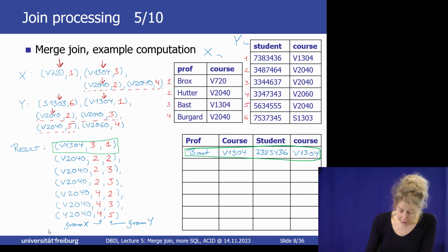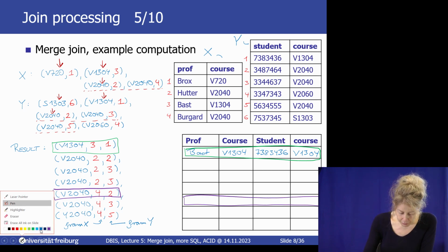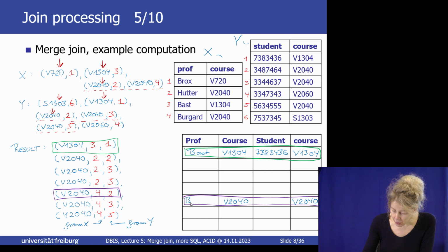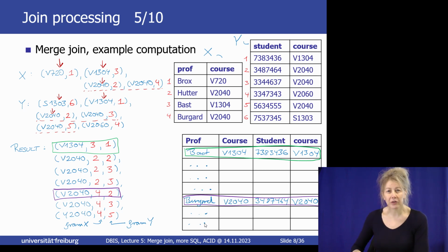Let's maybe take one other one, for example, this one here. This is now 1, 2, 3, 4, 5. It should be this one. This row here, so it's V. And think about whether you have any questions about this algorithm, because it's very important. And it's basically the zipper algorithm. So now I have table 4 from here. That's a Burgard. Burgard here, and here I have table 2, so that's 3, 4, 8, 7, 4, 6, 4, and so on. Any questions about this?